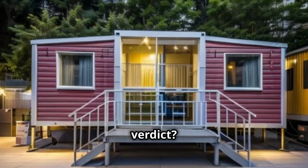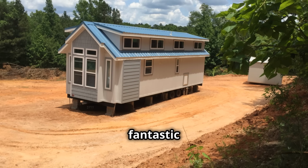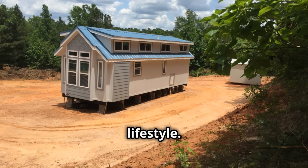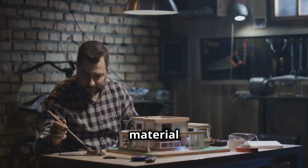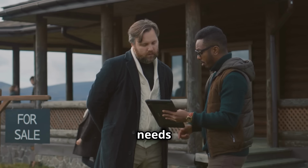So, what's the verdict? Buying a tiny home from Amazon under $10,000 is a fantastic option if you're looking for affordable housing, portability, or an eco-friendly lifestyle. But keep in mind the trade-offs like size limitations, material quality, and customization options. It's all about what fits your needs and budget.